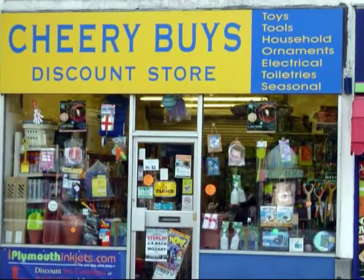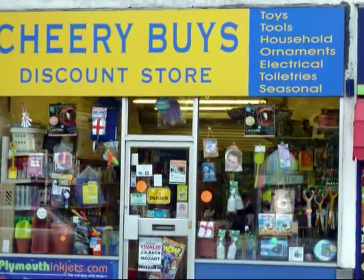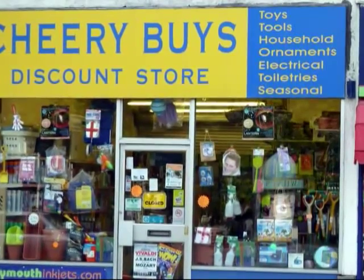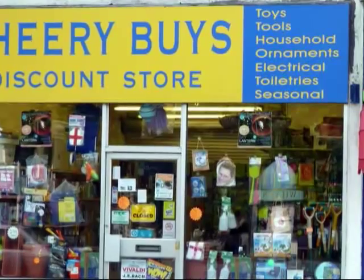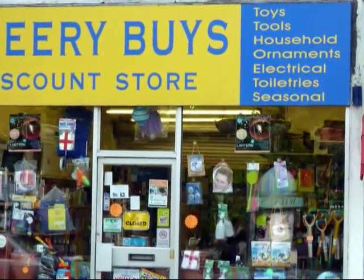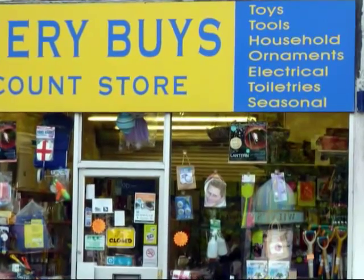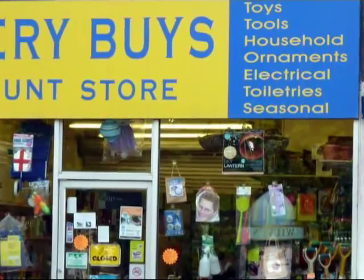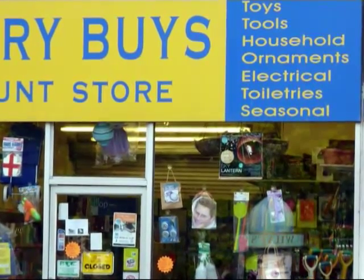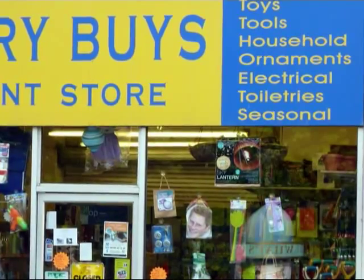Cheery Buys is a discount store in Plymouth. A discount store is a shop which sells products at prices lower than those asked by traditional retail outlets. The name Cheery Buys is a play on the English expression cheery bye, which is an informal British English alternative to goodbye or cheerio. Buy, B-U-Y, and bye, B-Y-E, are homophones, same pronunciation, different meanings. And cheery means happy. Note that buy is used here as a noun, meaning something that you buy.